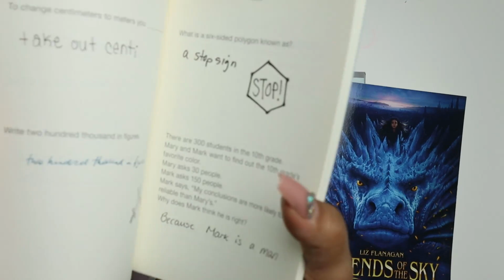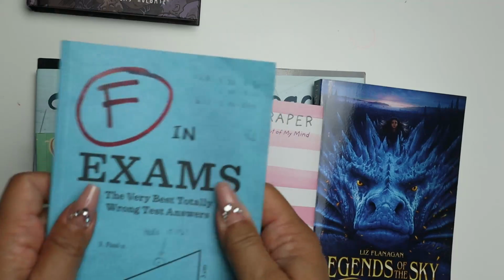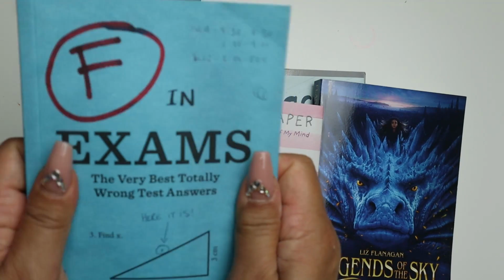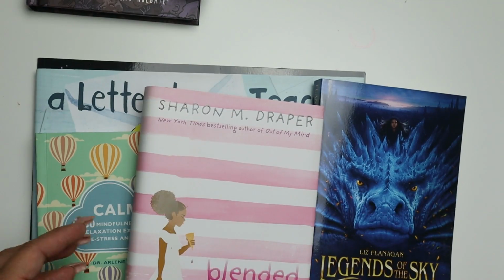So this is a short read. I mean, I could probably get some laughs from this book. So I think I'm going to keep this in my things to read when I want to break up some time and want some comedy.